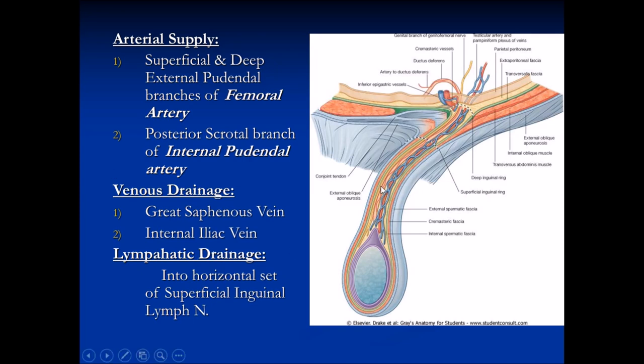Coming to the lymphatic drainage, this is into the horizontal set of the superficial inguinal group of lymph nodes, because this is mainly from the skin as well as the superficial fascia. We know that there are two sets, vertical and horizontal. Even the horizontal has medial as well as lateral, and this will drain into the horizontal group of superficial inguinal lymph nodes.